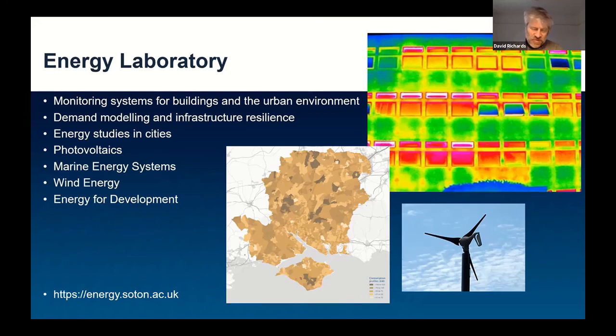So a system was used using thermal imaging to alert estates and alert the building users of this, and so the buildings could be then properly managed. A lot of this is all about people's behaviour and how we can do things to intervene and change people's behaviour in terms of energy economies. So demand modelling, infrastructure resilience, energy studies in cities, photovoltaics, marine energy systems, wind energy, and energy for development using PV systems in rural locations. All of those are very active areas of the energy group who are housed and support the activities within the UKCRIC National Infrastructure Lab.